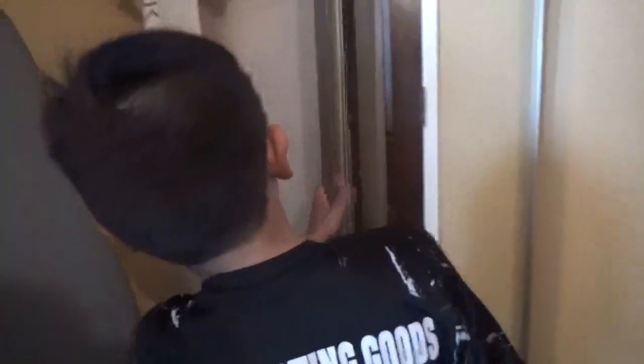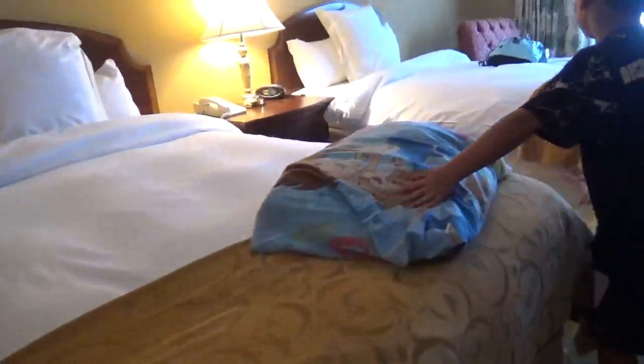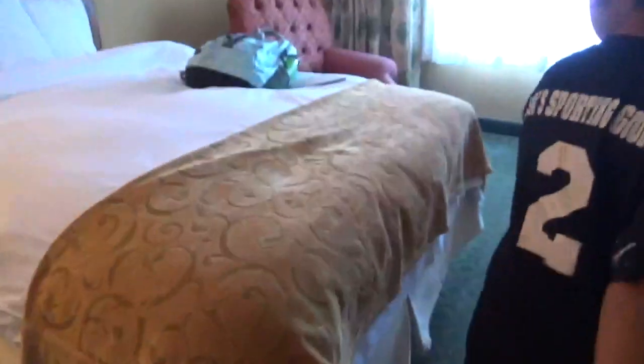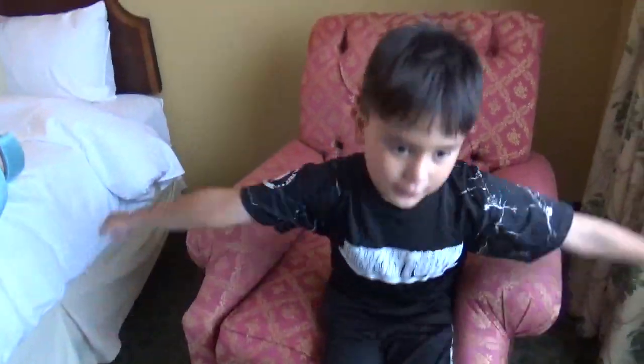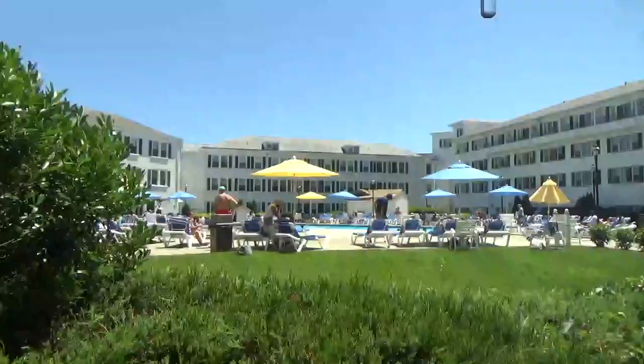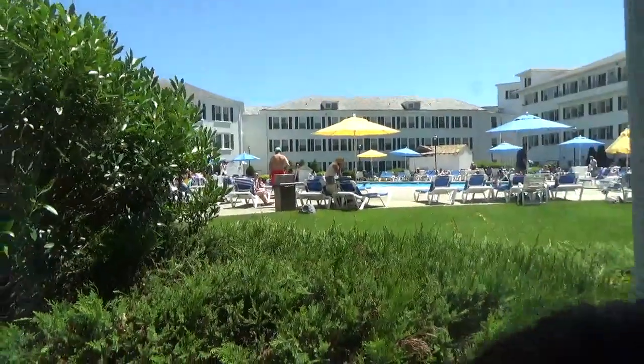So Matt, I am talking about this room. So here we come over here. A nice comfortable bed. A TV. And another bed. And this beautiful seat. And out here is the pool. We're right near the pool, guys. We're just a few doors down from the exit right into the pool area.